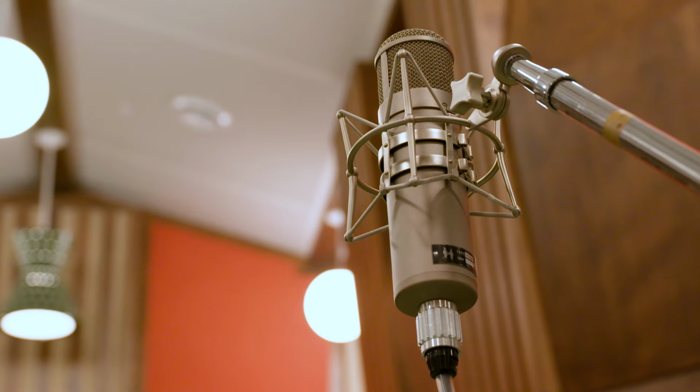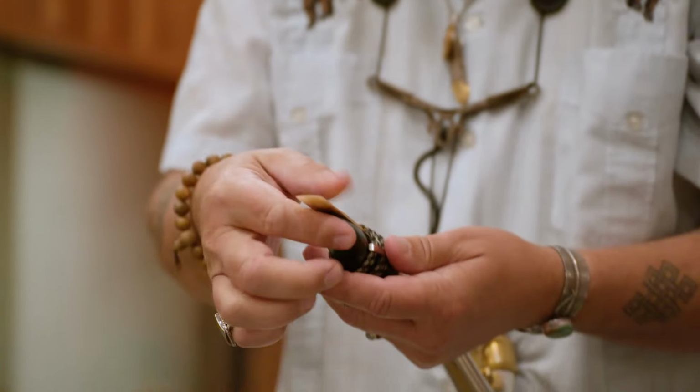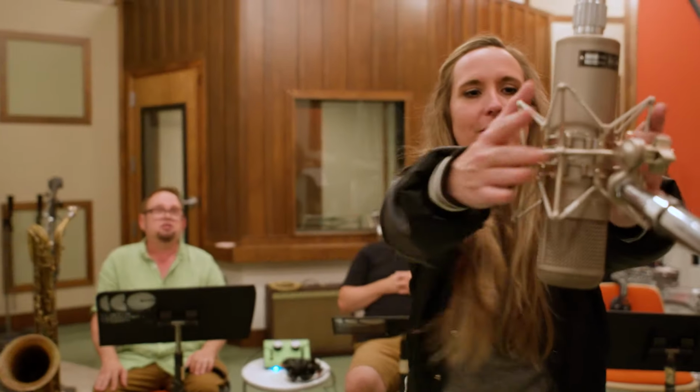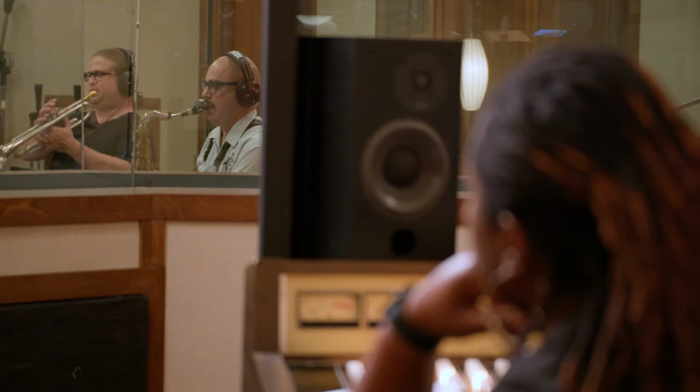We have done the bulk of the recording already with the main band, and so now we are doing just what I call the sprinkles. I'm also really excited to see horns in action. I've never mic'd horns, and so something that Memphis is very well known for is these horns.